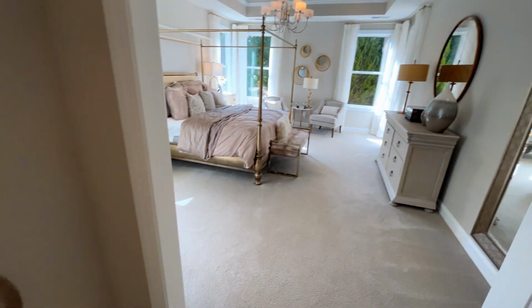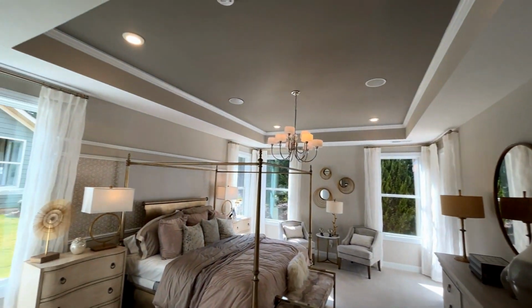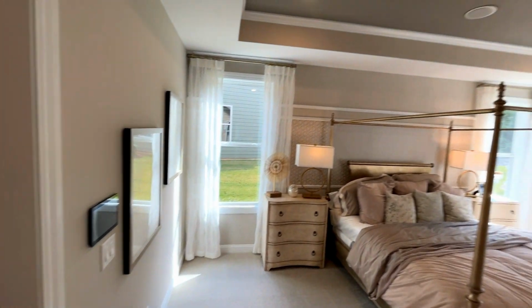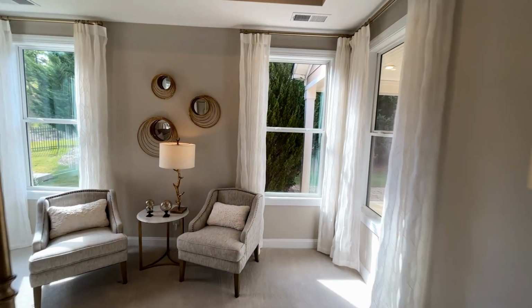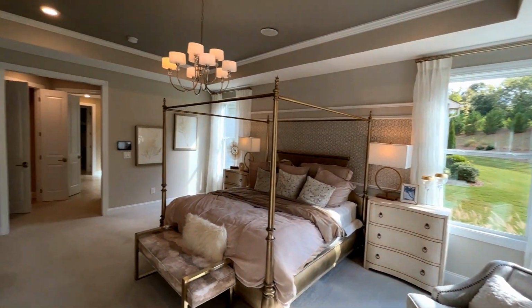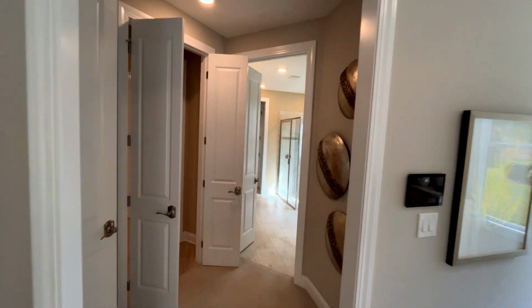As you walk through, you're going to see that the primary bedroom has a tray ceiling. This is again where you're seeing these architectural upgrades that sometimes you're not getting with a lot of your production builders today. And the additional recessed lighting, the chandelier, all of those are going to be upgrades. Typically they offer the ceiling fan, and then anything else is going to be an upgrade. I went through that process and it's very doable, but you have to be careful because you can go over budget.